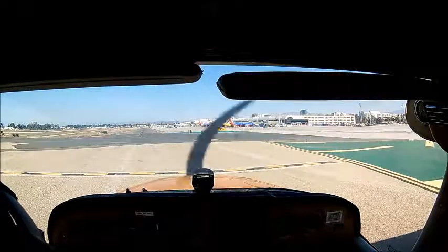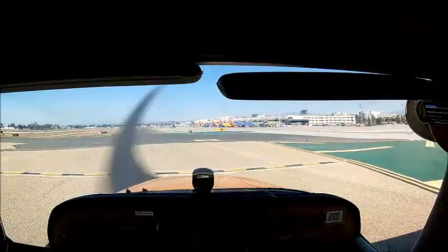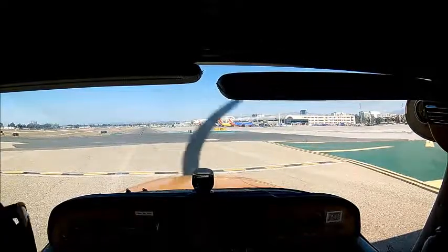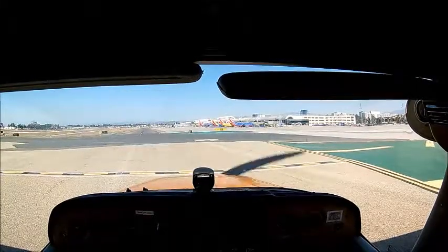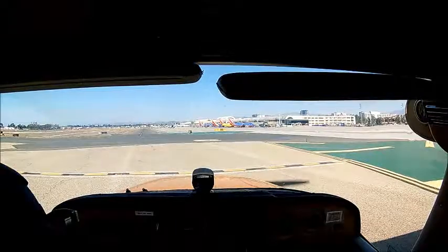Okay, flight controls. The way you're going to want to check the flight controls is you're going to go left. Note that this goes down, that goes up. While it's left, you're going to pull back. Note that the elevator does, in fact, come up. Then while it's back, you're going to go right. That goes up, that goes down. And then you're going to let it go forward.